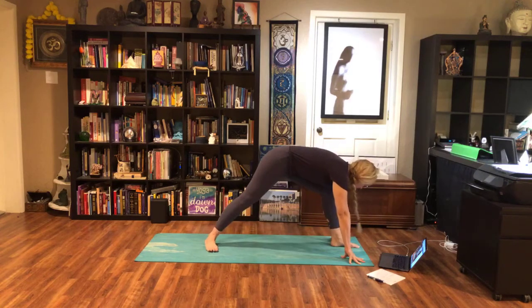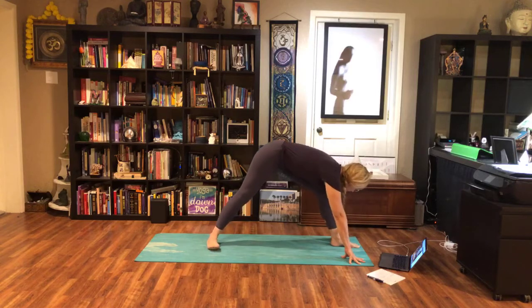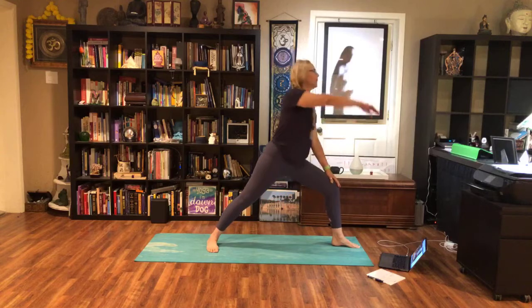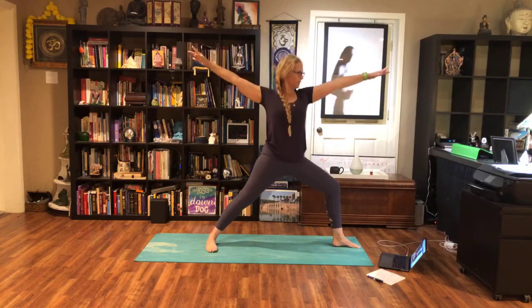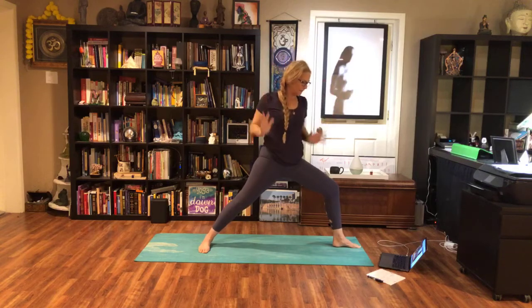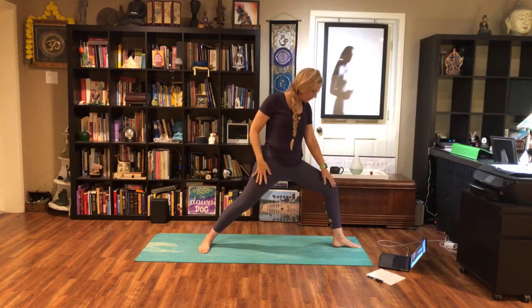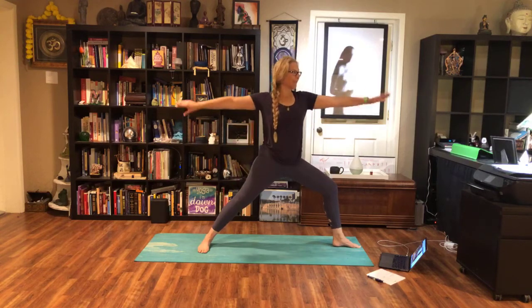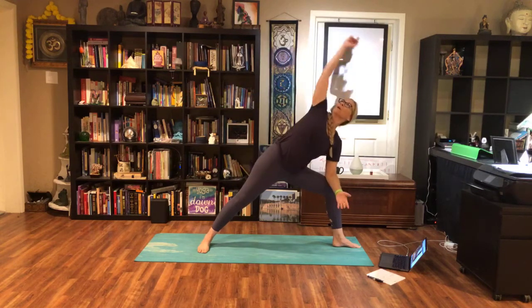Now once that right foot gets back, we're going to ground that foot. Once we ground the foot, we're going to cartwheel up into warrior two. We're going to pause in warrior two because it's going to help you get your stance. Is your knee going out? Are you rotating in the hip? Are you grounding through the foot? Then that left arm comes down, right arm reaches.